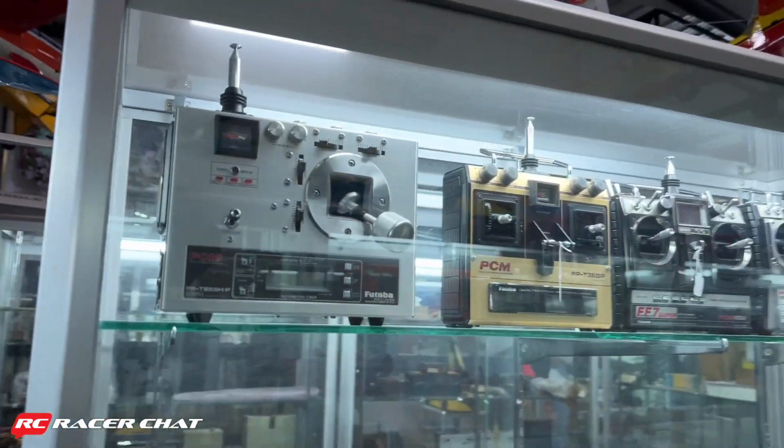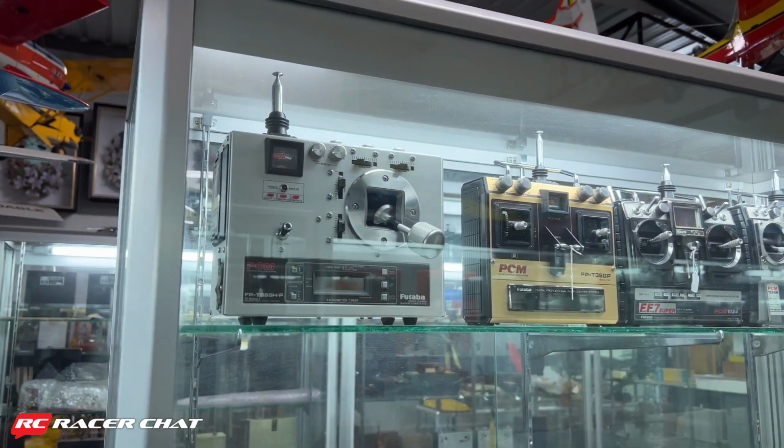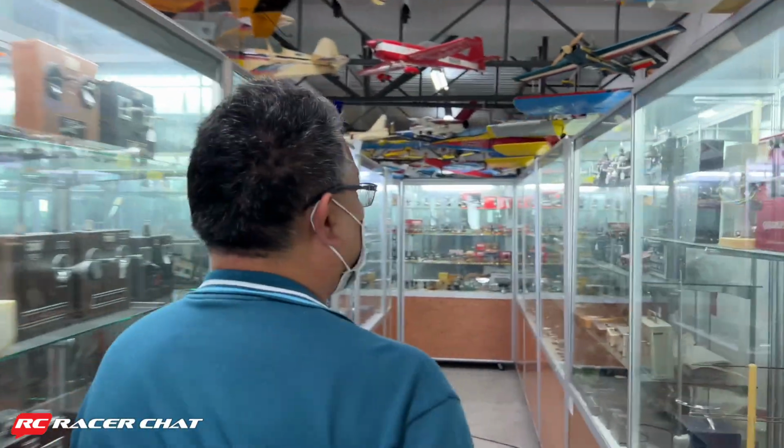It's a helicopter transmitter from Futaba. Look at the workmanship. Yeah. It's nice. What year? Like how old is that? I think it's 1980. Wow. And I believe this piece, Futaba wants to buy it back from us, but we said no. It's this and this OS engine that the factory wants back.